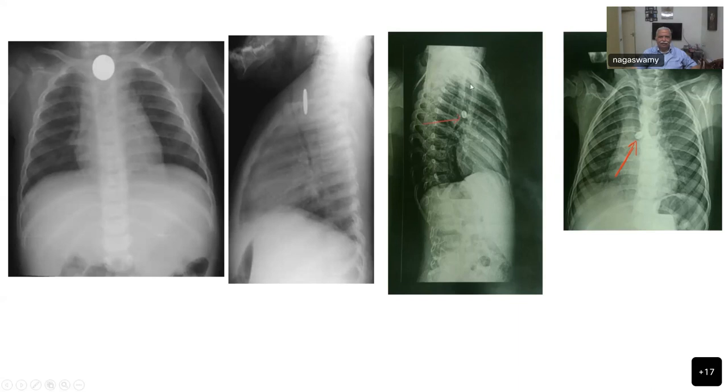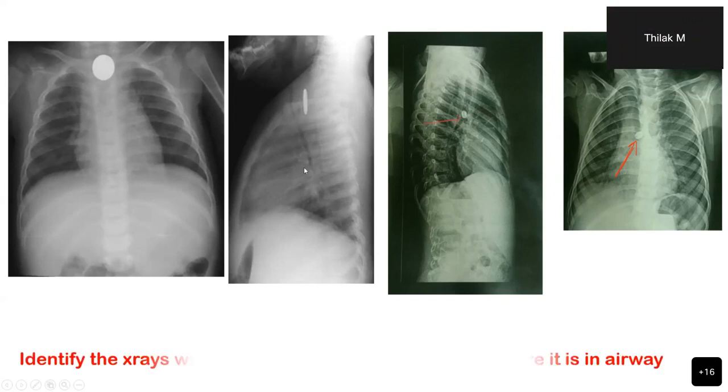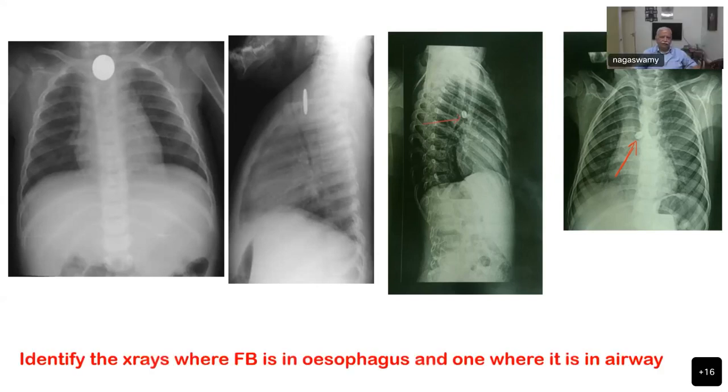You can see this lateral picture. This is the air shadow in the trachea, and the foreign body is in the center. Whereas here the air shadow is in front of the foreign body. So the pictures identify the X-rays where the foreign body is in the esophagus and one in the trachea. This is the foreign body in the esophagus. So in what way will it differ?